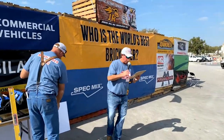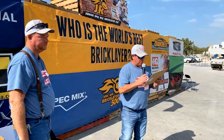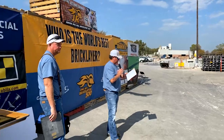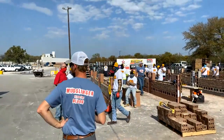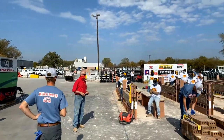All right, so third place for second year with 132 bricks after deductions. We've got Marvin Oriana with Skinner Masonry. Third place, congratulations. Now third place in this particular competition, there were three different stalls that had the same brick count, 13, 16, and 17.